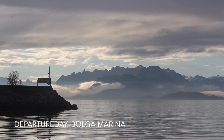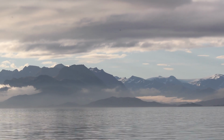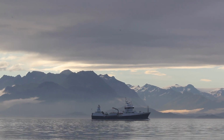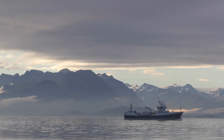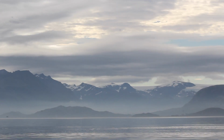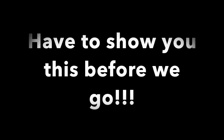Today it's departure day. It's only 5:45 in the morning. It's beautiful weather. It's completely calm still. The wind is coming during the early hours of the morning, so we're gonna go south.